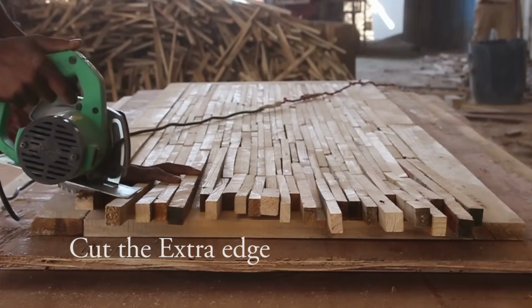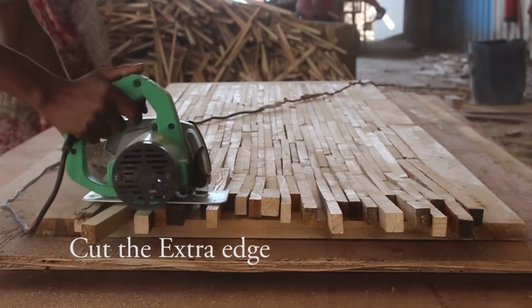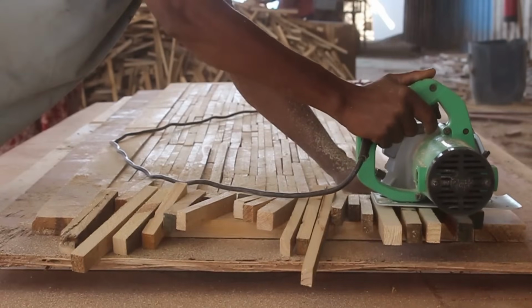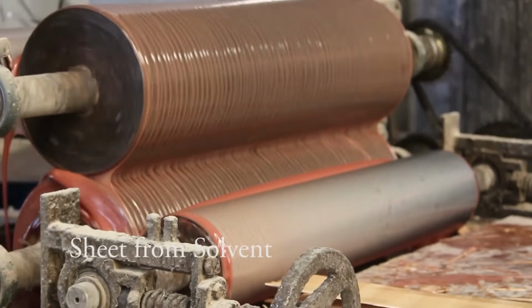Extra edges are trimmed at this stage to guarantee precise alignment. Each filled frame holds the promise of stability and strength. Extra material being cut always looks like the final door is almost pre-shaped.